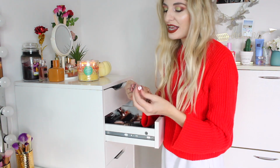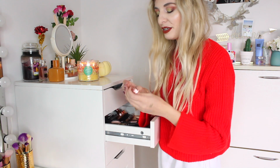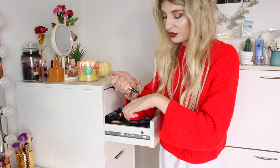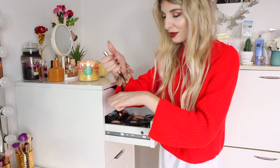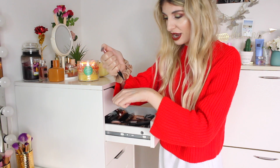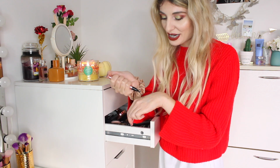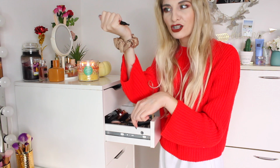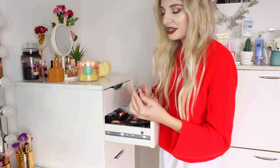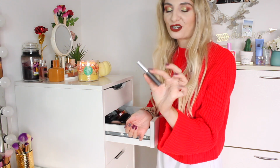Bye-bye. Okay, this is the Revolution Ash Brown Brow Pen. Now, I don't know, you see, oh yeah, you have to obviously snap it out, but it's really complicated to use because barely any product comes out. So I'm gonna throw this away because it really doesn't do anything for me. And then when eventually the product does come out, it takes so long to do so, it's not the best, so I'm going to throw this away. Okay, so this is the PS Brow Gel. I'm going to get rid of this because it's way too dark for me.